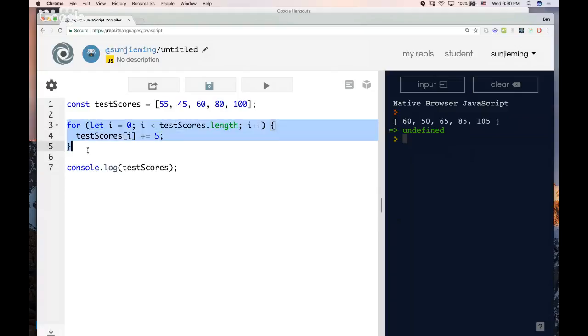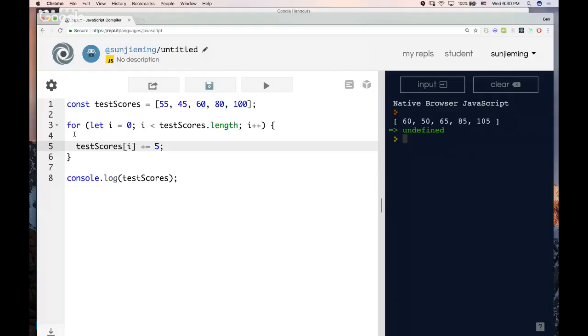So plus equals. Again, plus equals is identical to saying testScores[i] = testScores[i] + 5. These two lines are identical. That's what the plus equals does. This is a reminder from yesterday. So testScores plus equals 5. So we're going to add 5 to each item in the array.